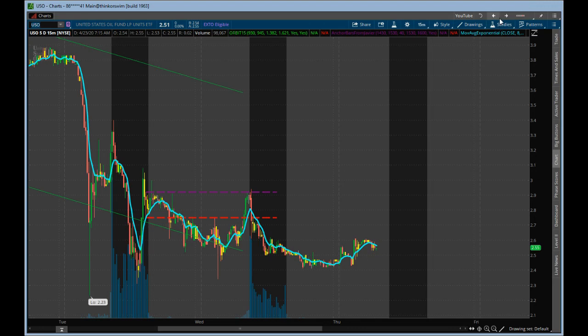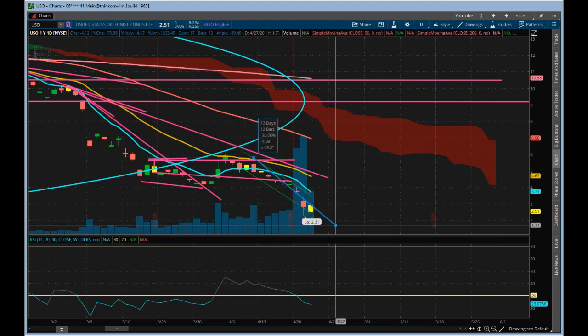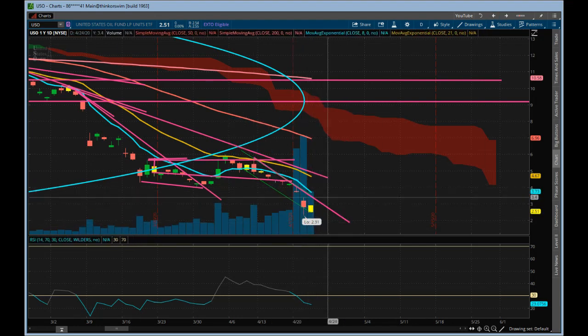Again, really the key thing with USO is, right, it's got to at least get over some trend lines. So even this micro trend line right here, let's at least see if we get above that. We did an inside day yesterday. See if we could break above that and show some sort of interest in getting higher.